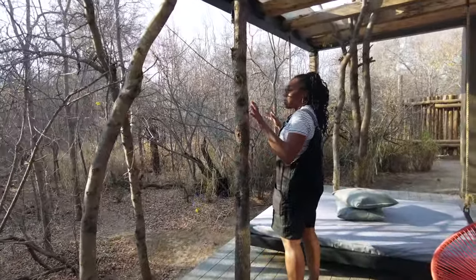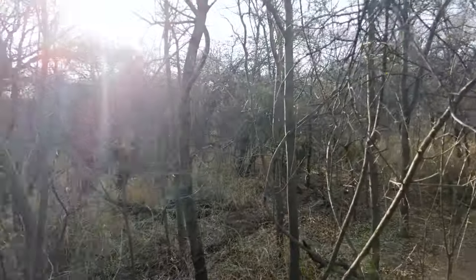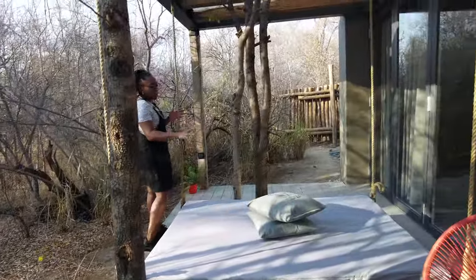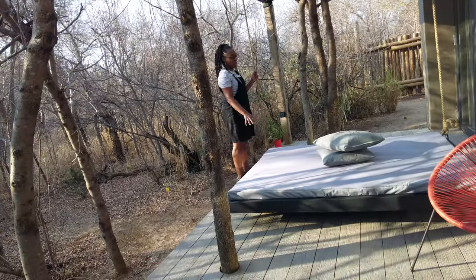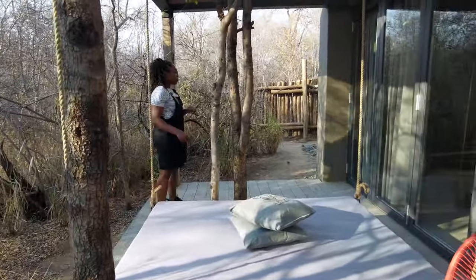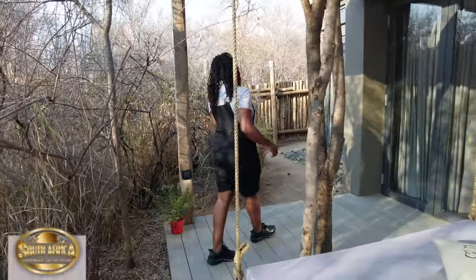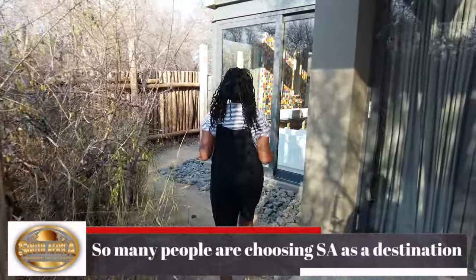I'm sure you can only imagine what happens out here. We were told to leave the door shut because they do have some baboons. But this right here, the swinging bed, I mean, come on, guys. You have to be able to appreciate this. Can't wait to enjoy this. So I'm going to walk all the way back around and go into the side door by the bathroom, which I want to show you guys.